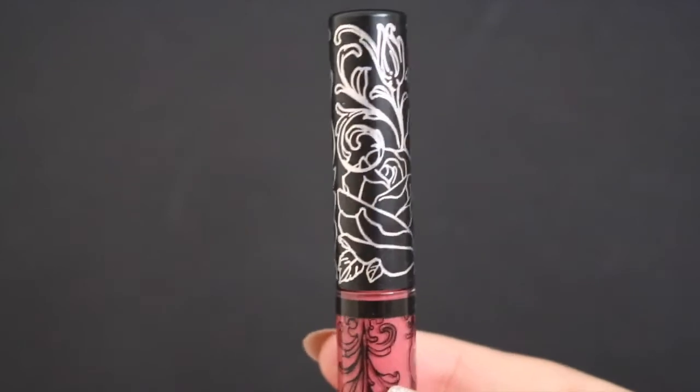Although it looks really thin and it looks like it doesn't have much product inside compared to the NYX Lingerie, which is fatter and looks like it has a lot of product inside, apparently this one has more product. This one has 6.6 milliliters and this one has 4 milliliters. So this one has 2.6 milliliters more product than this one, mattes.